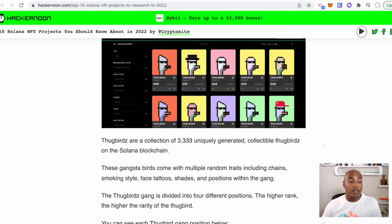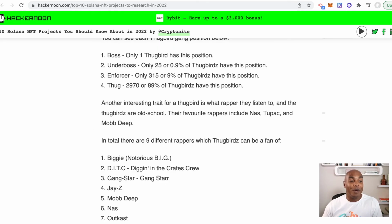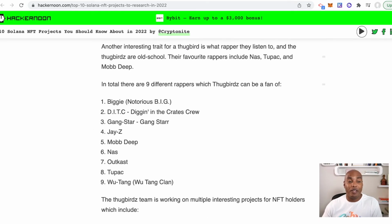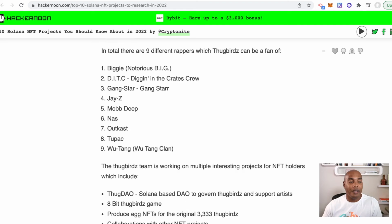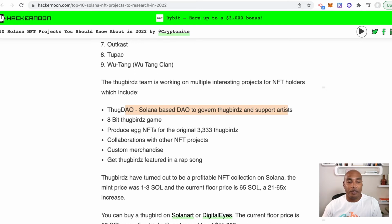Thug Birds was another one. That one was a little bit pricey for me. But it was interesting. It says there's 9 different rappers that fans of: Biggie, DITC, Gangstar, Jay-Z, Mobb Deep, Nas, Outkast. There's a DAO that governs Thug Birds and sports artists. They've got their own 8-bit Thug Birds game.